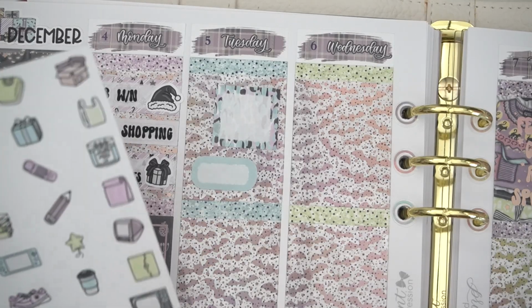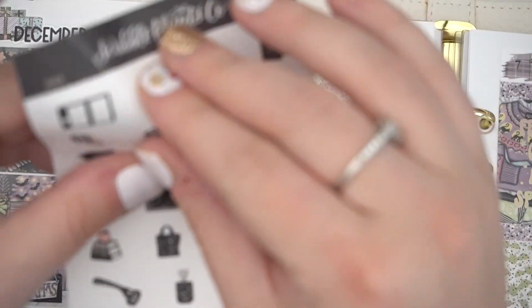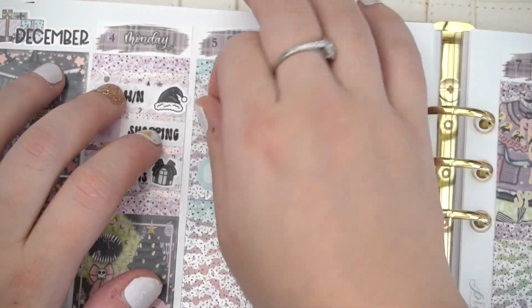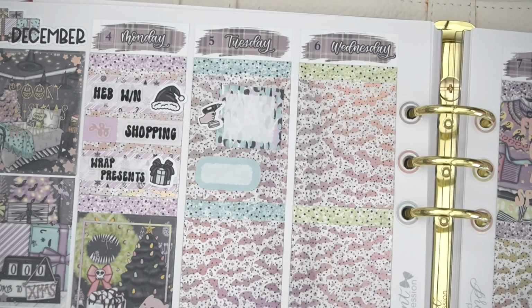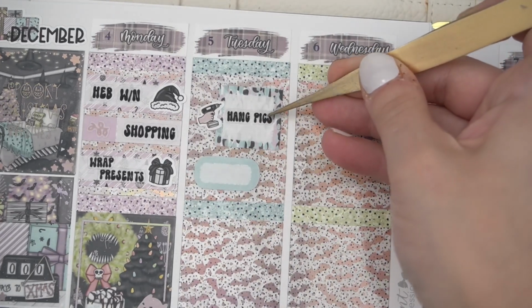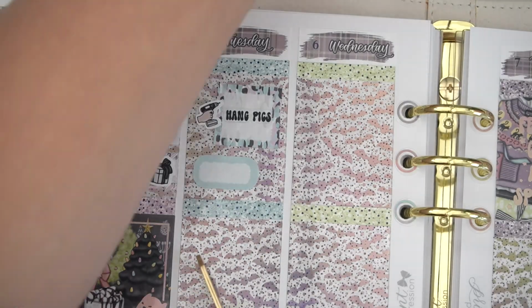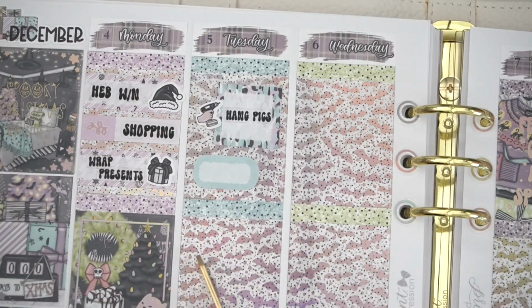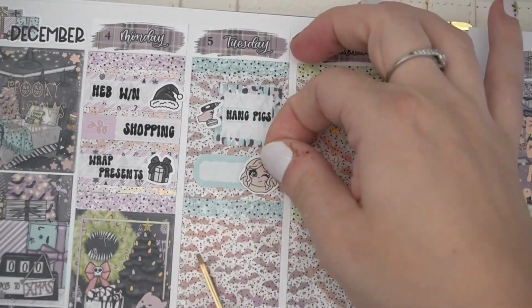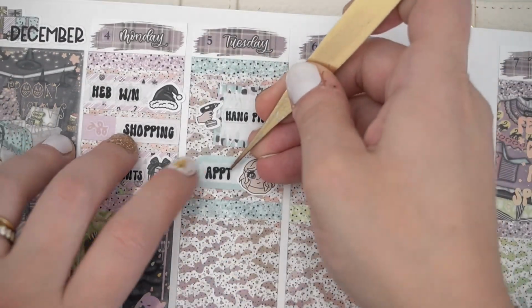So for hanging up the pictures, I didn't use a drill, but honestly, it was a real task, taking all of them down and then putting them all up by myself. So I have this little hang pics script. And then for my lash appointment, I am going to use a little lash scribbler because she's very cute. And then I have a little appointment script here.